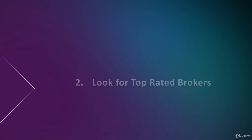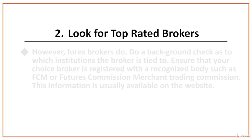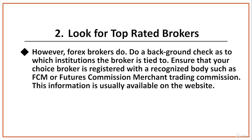Number 2. Look for top-rated brokers. Equity brokers may not need any links to large banks since they do not offer a lot of leverage. However, Forex brokers do. Do a background check as to which institutions the broker is tied to. Ensure that your choice broker is registered with a recognized body such as the Futures Commission Merchant or the Commodity Futures Trading Commission. This information is usually available on the website.